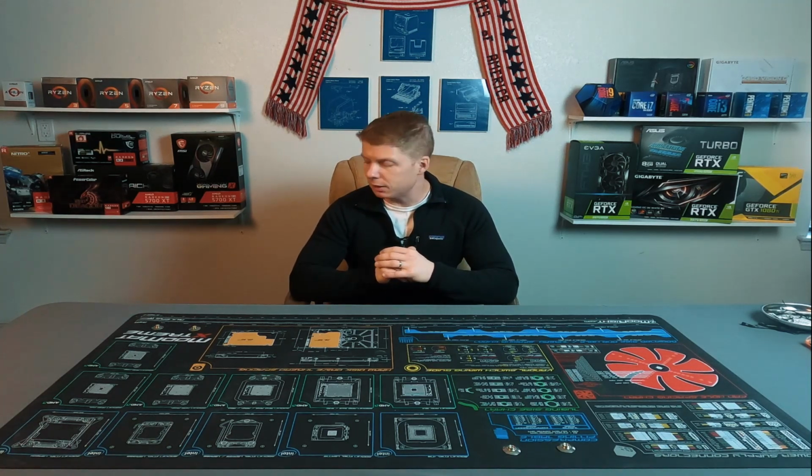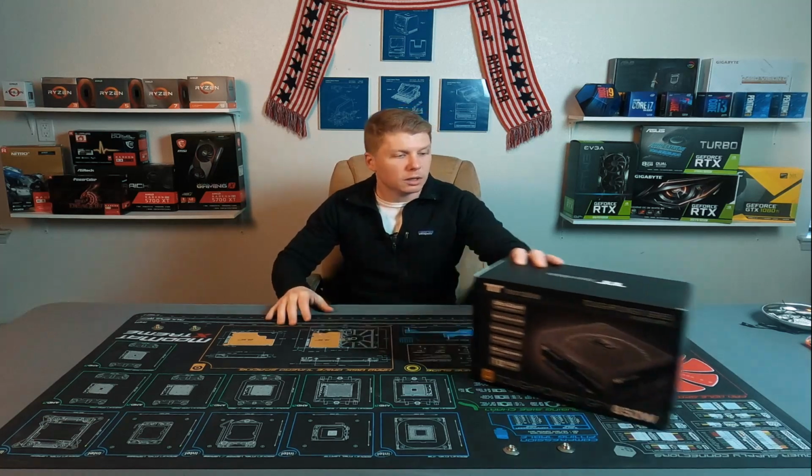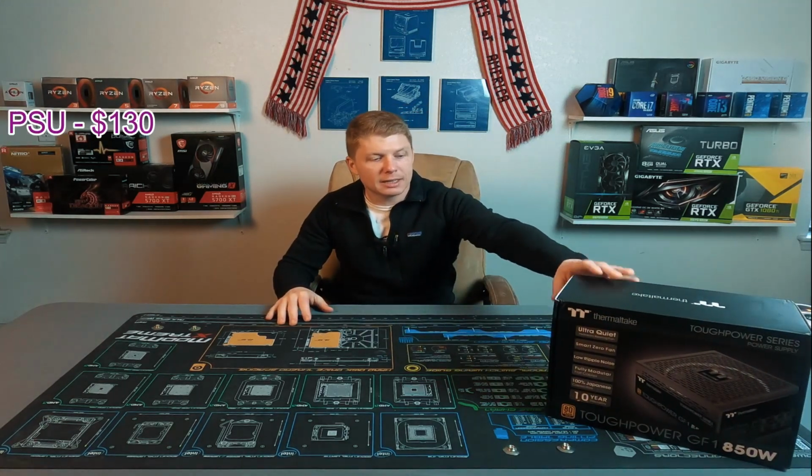So with that being said, we'll jump into these and I'll do them a little bit out of order from what I would normally do. The first one we'll get out of the way is the power supply. Thermaltake Toughpower, 850 watts.